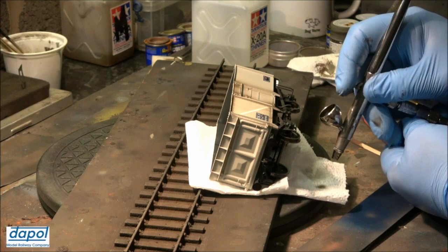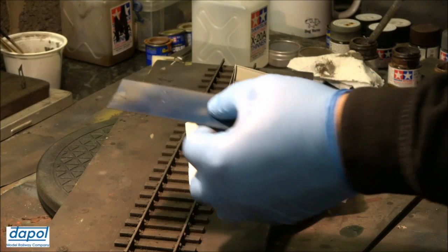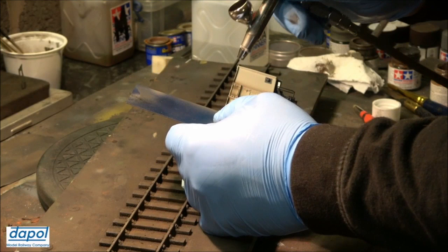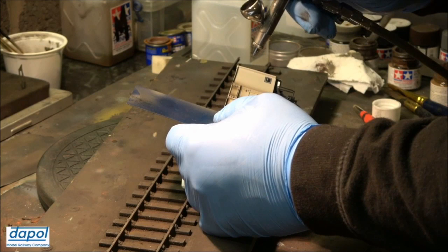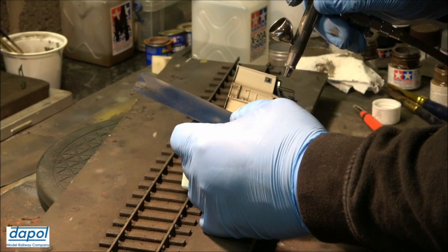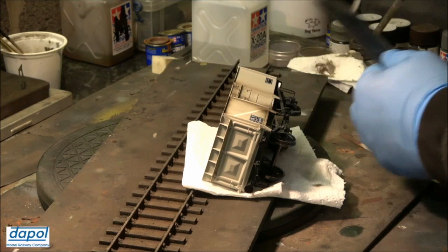So with a piece of old scrap plastic card, you can use a cereal box, it doesn't really matter. At the end of the day, you're only going to get paint on it, so you don't need anything too expensive. Cover up certain areas, so you're basically masking off what you don't want to spray. And just lightly go back over what you've done, but in different areas, not going back over the same panel. So it really is a case of building the layers up very slowly and adding small amounts of paint rather than trying to do it all in one hit.